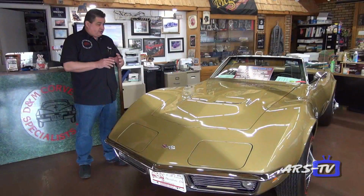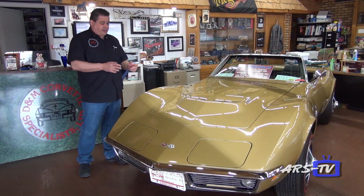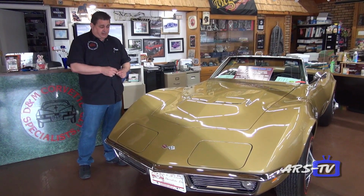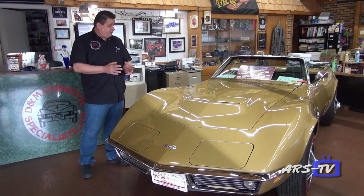If somebody's looking for something that's totally different, once again, not inexpensive, but a great car if somebody's looking to add to their collection to have something different. And if you're into Corvettes and you know what L89 is, this is a car that you might want to come in and take a look at.